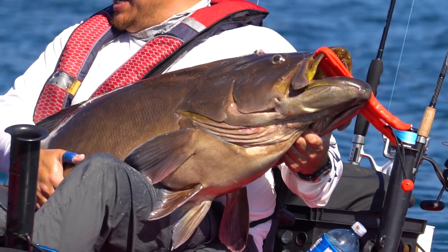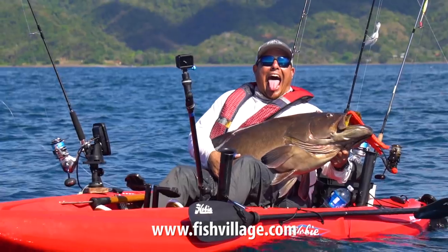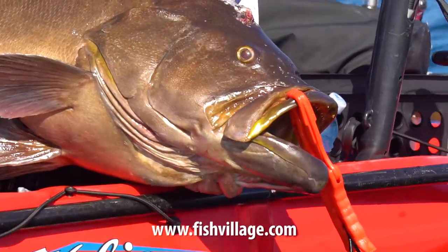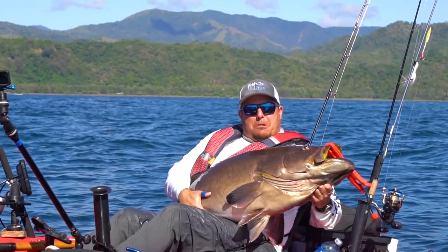Look at that fish, dude. Mike Ponce here from Fish Village, all the way from California. Just stuck a stud broomtail grouper here at Los Buzos, pushing 50 pounds easy. I keep asking him to hold it up higher. He's saying that's not an option right now.